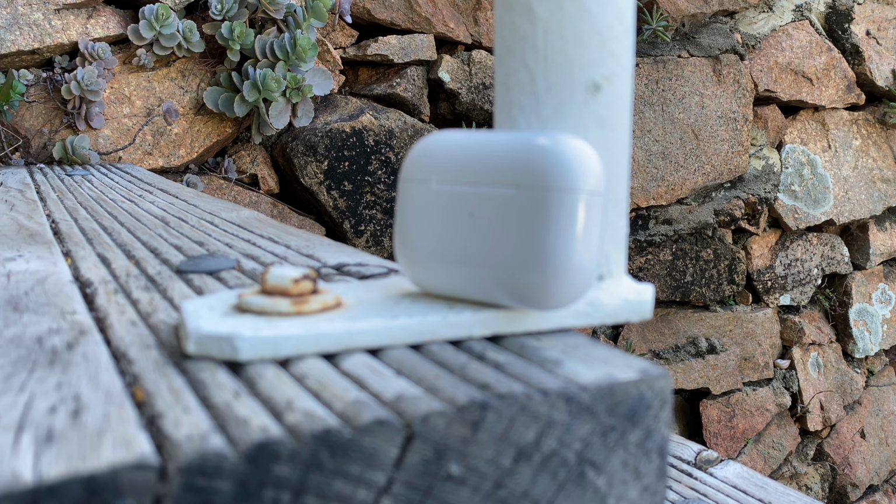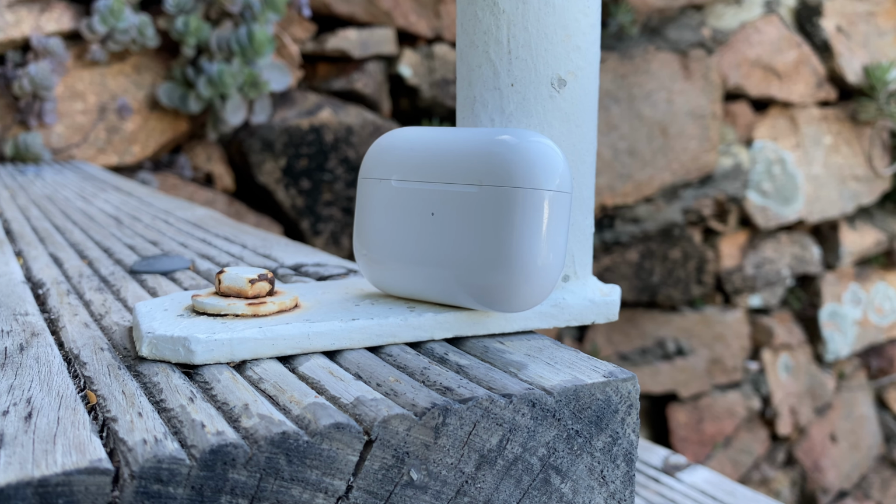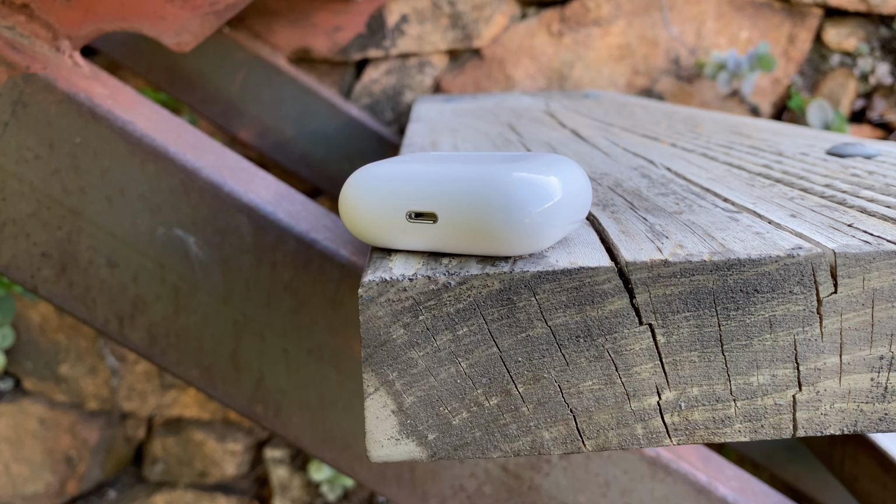Now, the case of the AirPod Pros is also following in that minimalist design, being just a round white box. Although it is wireless charging capable, which is nice, plus as expected, it also charges the AirPods once you put them inside. And may I just add how satisfying it is to open and close the lid?